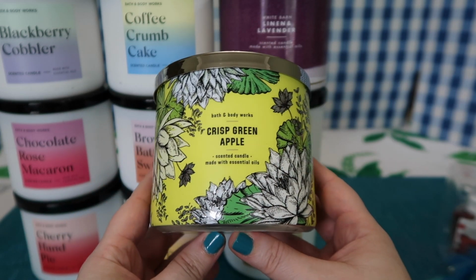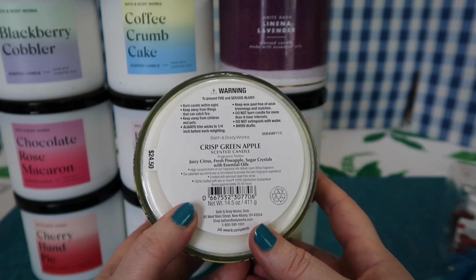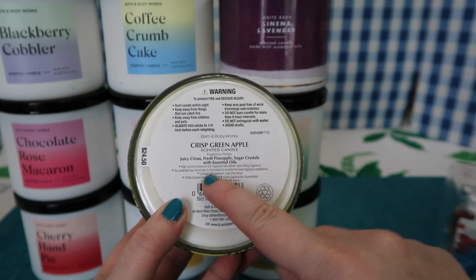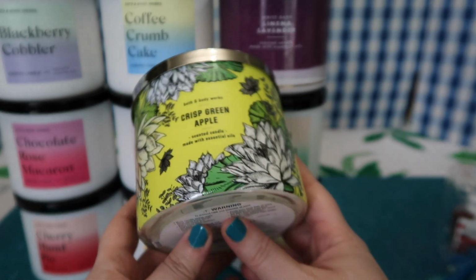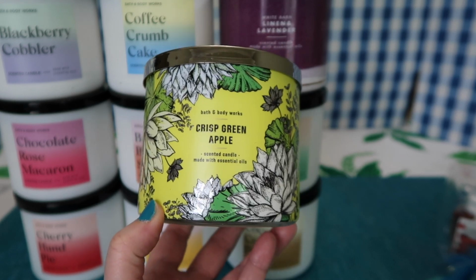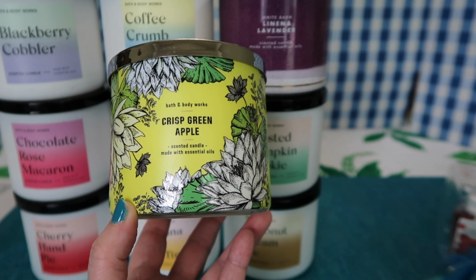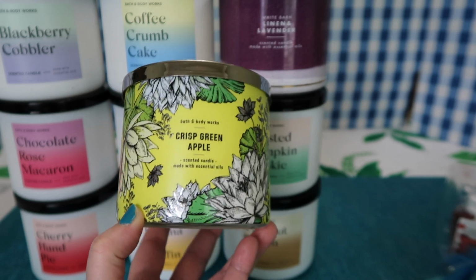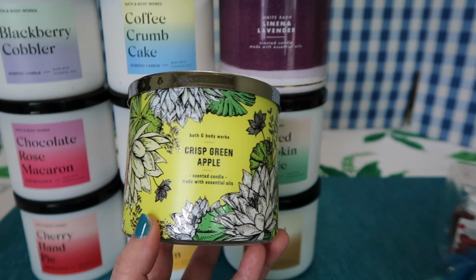The next one I picked up is Crisp Green Apple. I love the vibrant colors of this packaging. The notes are juicy citrus, fresh pineapple, and sugar crystals, which are interesting notes because there's definitely apple in this scent for sure. This one is noted to be an online exclusive. So I assume that when stores do reopen, Raspberry Tangerine will be in stores, but this one will only be available online. This scent was out last year as Crisp Green Apple.